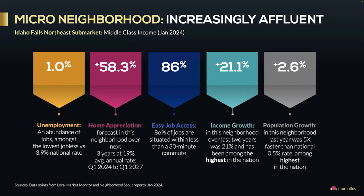Now, one of the reasons that people are moving to Idaho Falls is the lack of traffic that we discussed. 86% of the jobs in the entire city are located in less than a 30-minute commute. In light blue, you can see the really stunning income growth in this neighborhood. In the last 2 years, people in this neighborhood are seeing their income go up by more than 10% a year. And lastly, in gray, you can see that the population growth in this neighborhood is 2.6%. That is 5 times faster than the national average. In fact, it's one of the fastest rates in the nation.